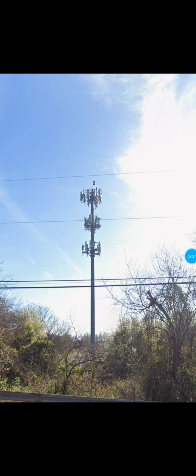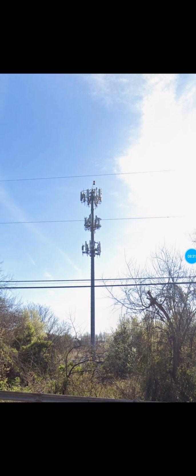So what I'm thinking is that this tower and this component over here are only limited to allowing a certain amount of upload speed. Unfortunately, it seems like they're throttling the upload speed on this tower to only a certain amount. I talked about that before in my video that I made about using CellMapper.